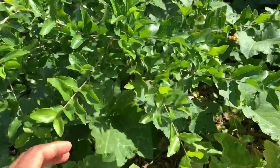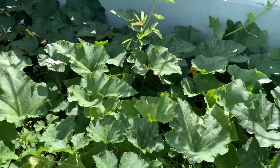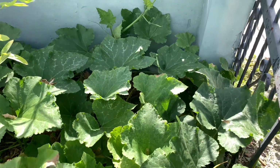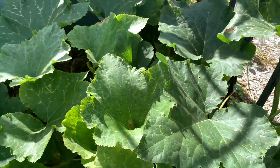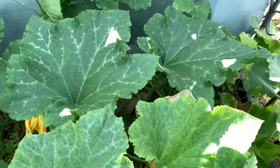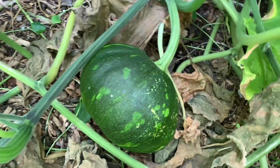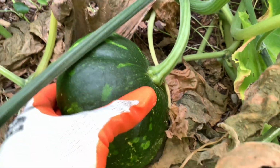But let me show y'all what I am most excited about. Now, I have mentioned multiple times that one of my goals is to become a pumpkin and squash growing master, but I kind of want to rephrase that, because I wouldn't say it's necessarily about mastering that, more so than it is about making sure you grow what grows well in your area. And one that has been growing very well so far has been the Seminole pumpkin.